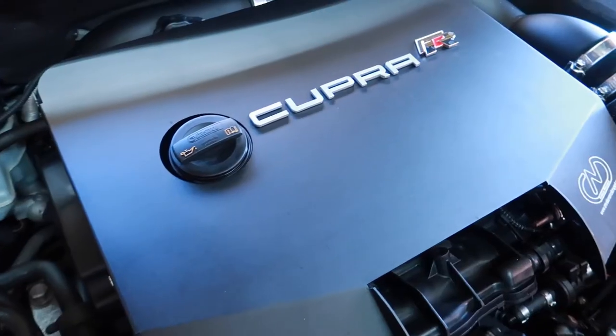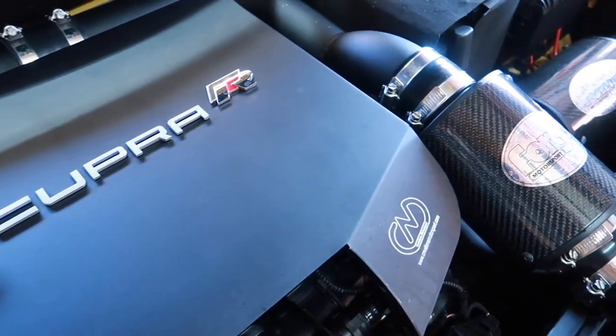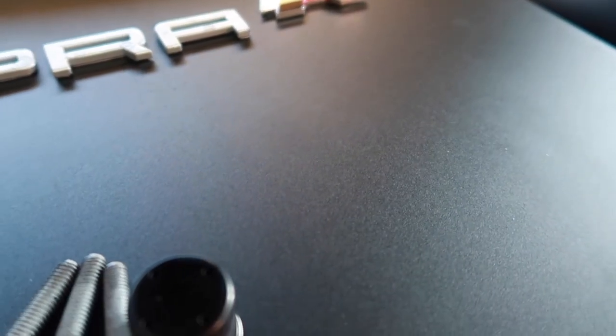Today's video we'll be doing a cam follower inspection on my Mark II Leon Cupra R with the 2-litre TFSI engine. The cam follower seems to be a hot topic on these engines. How often is it replaced? Does it need replaced every time you service the car? Should it be replaced every 10,000, 20,000, 100,000 miles?